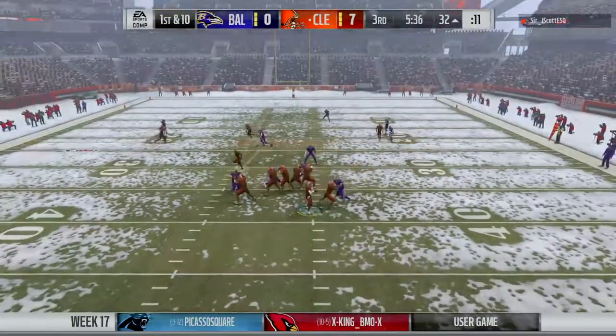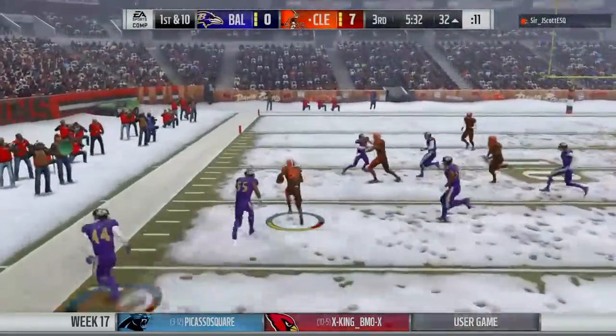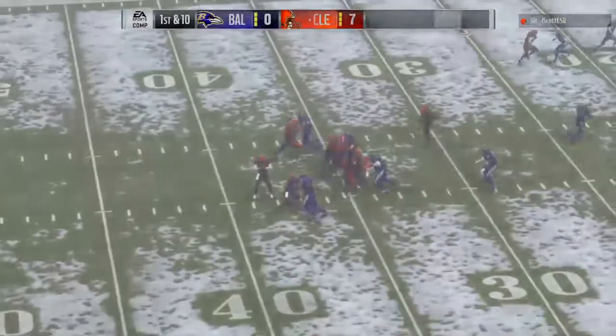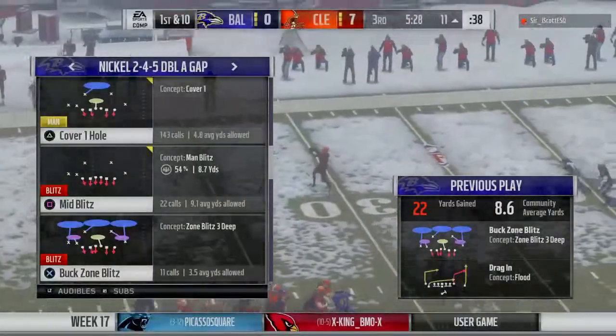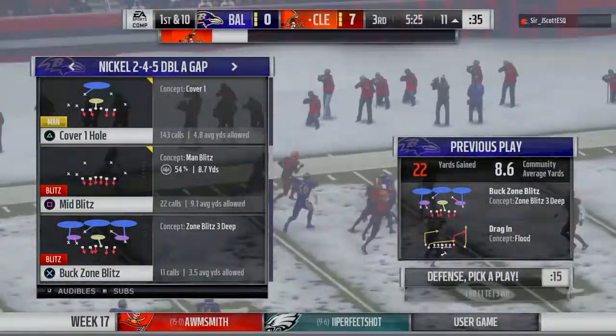A 1st down throw for Mayfield. Looking left side, that's caught by Landry. And he gets this one inside the 15, just a yard or 2 shy of the 10. A good pickup there, a 22.